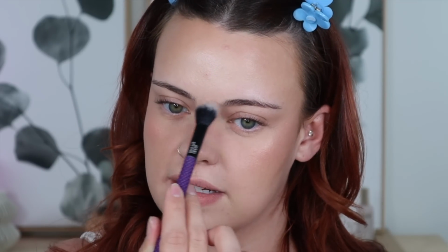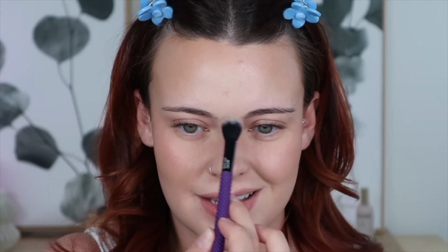I just find that this formula doesn't feel like anything special. It feels like a lot of more affordable or cheaper quality highlights. It just has that eyeshadow feel, that thicker, satiny texture. This texture really takes me back to the days where I would use eyeshadows as highlights when my collection was very, very little. It doesn't feel right to me.